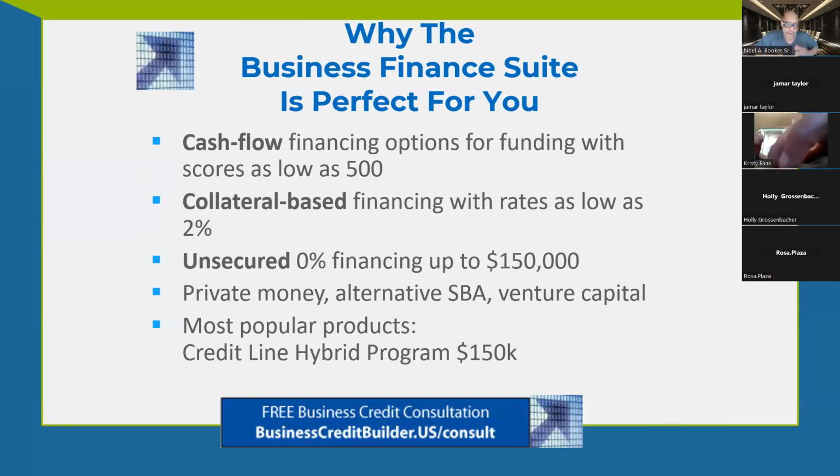So our company is basically a broker of lenders. We have hundreds of legitimate lenders that offer different programs. So most of my clients that come to me, they can't get approved right away. So we prepare them to get approved for lending situations we already have, okay?